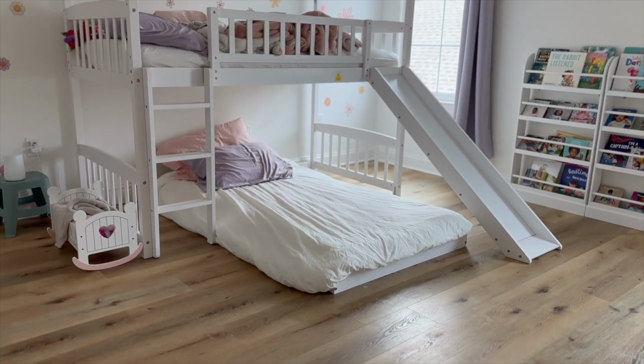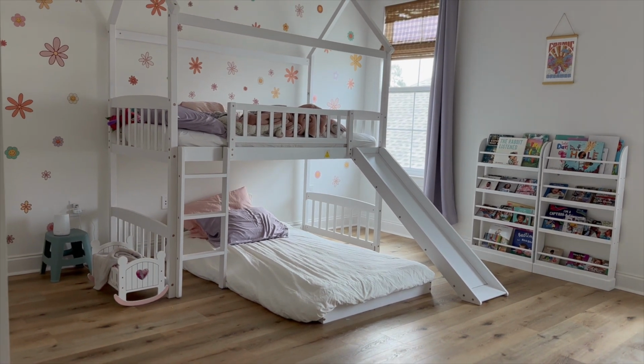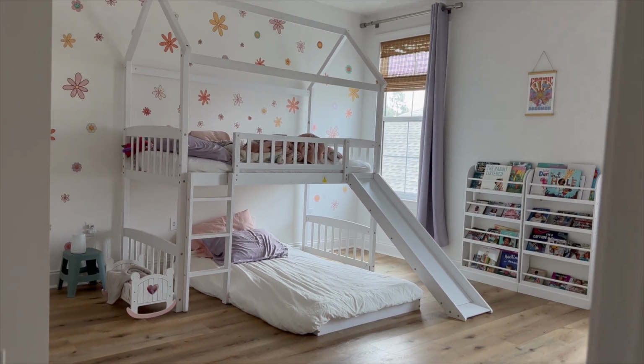Next thing to consider when choosing a Montessori floor bed is, is it for a single use or multiple kids? If you plan to have multiple kids who ultimately share a room, you might want to consider a bunk bed situation like this so that your older child can be in the floor bed, and then once your younger child is ready to move into a floor bed, the older child can move up to the higher bed. Another option for this would be to consider a trundle bed setup. When your child is young enough where you want them on a floor bed, you'd put them on the base trundle, and then you have that upper bed in case you need to sleep in the room with them. You can comfortably do so.